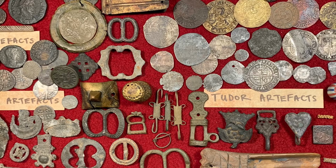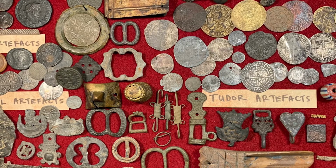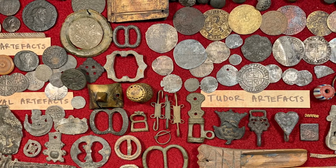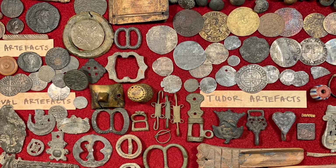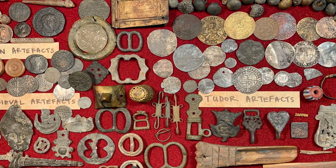These are some of the Tudor artifacts that I found, and you can see some of the jettons, some of the hammered coins, silver hammered coins, copper coins, dress hooks, dress fasteners, again, buckles. You can see a Tudor comb that's made of elephant ivory.